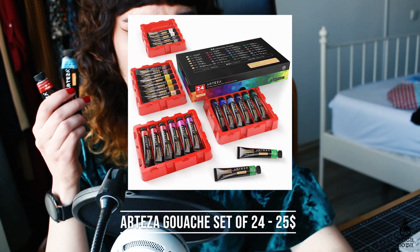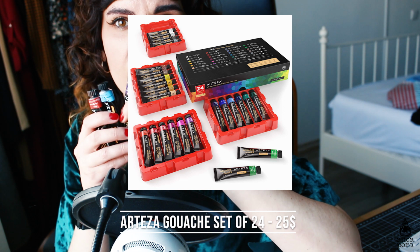I have a bunch of gouache tubes and paints, but not very many, so definitely not as many as watercolors, and I will go through them as quickly as I can. So the first one are the Arteza Gouache colors. Now I have a bunch of colors from them, but I don't have the original packaging.